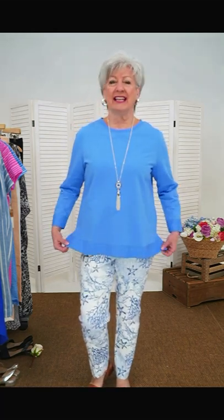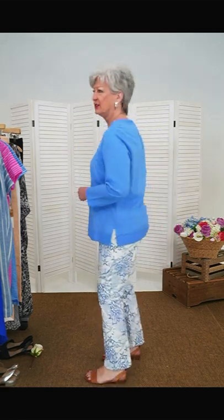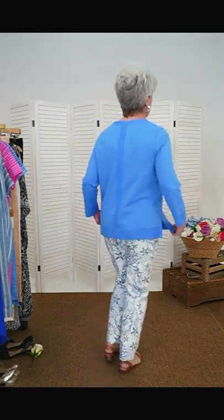Yes. Isn't this beautiful? This top is by Escape. It's a beautiful colored top, and it'd be great for the plane. It's a cotton terry, so this would be nice and warm for the plane. I have a little tank underneath, and it's got two side slits. I'm wearing it in a size medium.